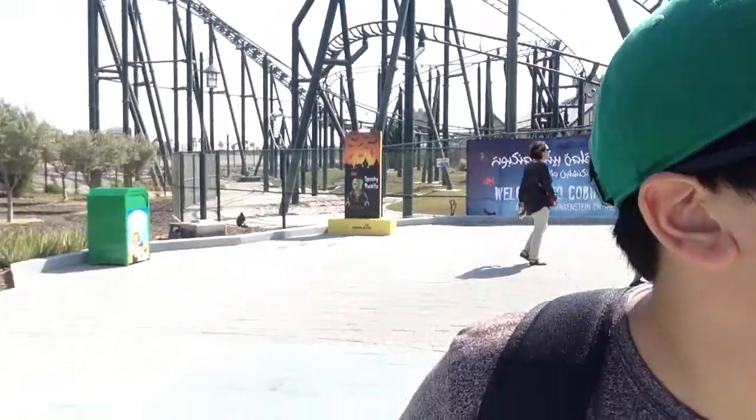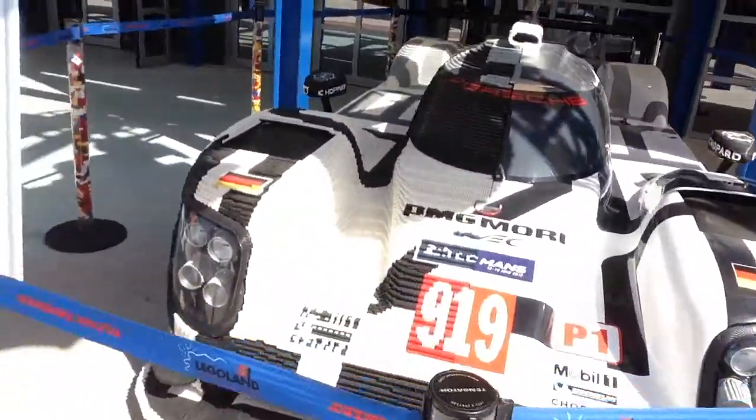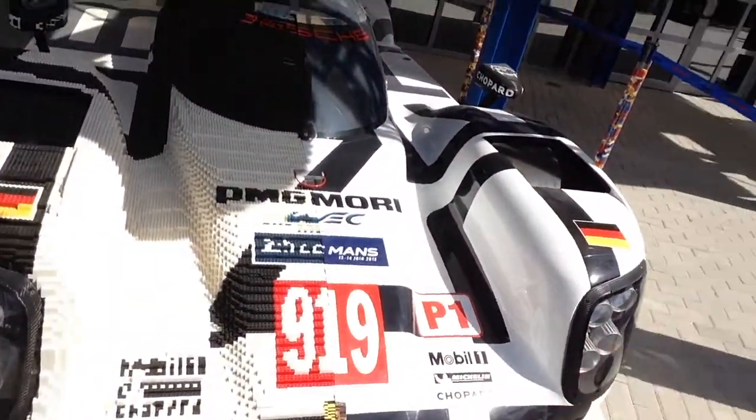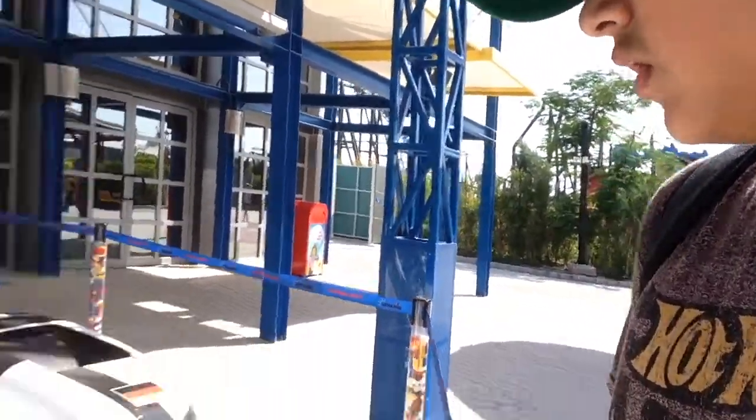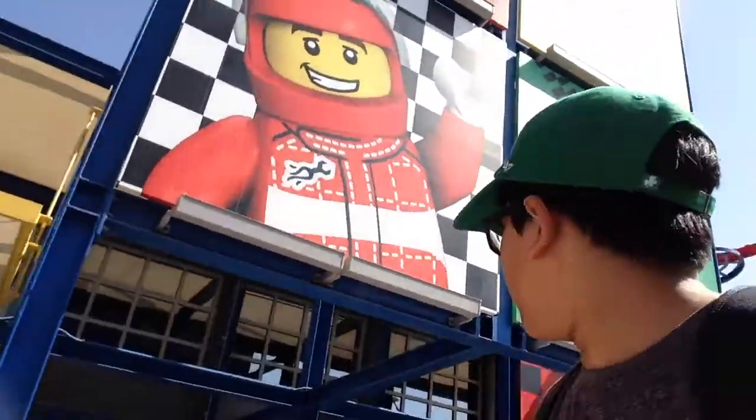Hey guys, so here we are back. Left that uncreepy place to this. Oh wow. What the hell? There are Porsches everywhere. There was a Porsche there. And now there's a, it looks so realistic from far distance. Oh, it's half Lego, half real, to show how they transform it. It's half Lego, half non-Lego. The headlights of this area. Oh yeah, there's a car building thingy. Why am I so dumb?